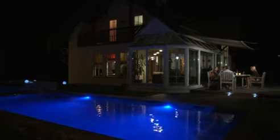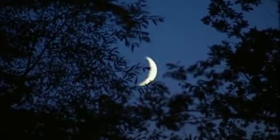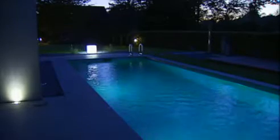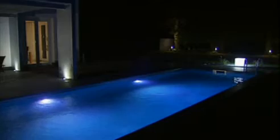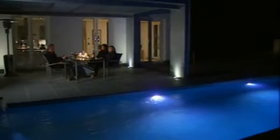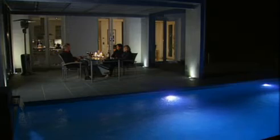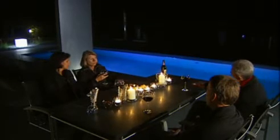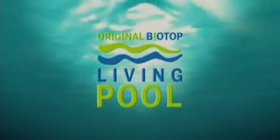Water in the garden increases quality of life. For every time of day and for every season, the living pool provides inspiring views and hours of enjoyment. The investment is worth it. The Biotop Living Pool is the perfect solution for design lovers who love soft, chlorine-free and clear water. Exactly as natural as a mountain lake. Exactly original Biotop.